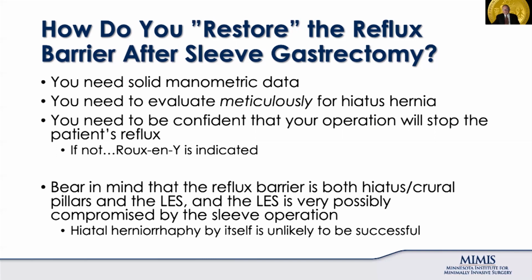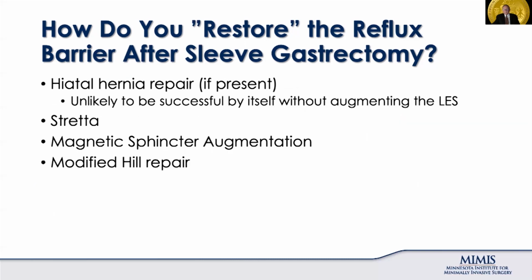You also need to understand that the hiatus is contributed to largely by the lower esophageal sphincter as well as the diaphragmatic crura. A hiatus hernia, if present, would need to be fixed. It's unlikely to be successful by itself without augmenting the lower esophageal sphincter somehow.